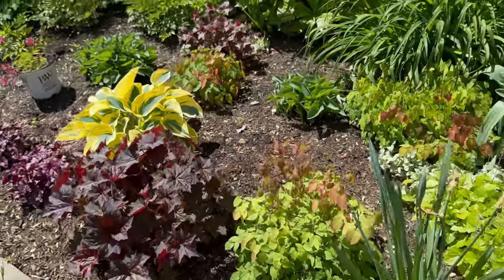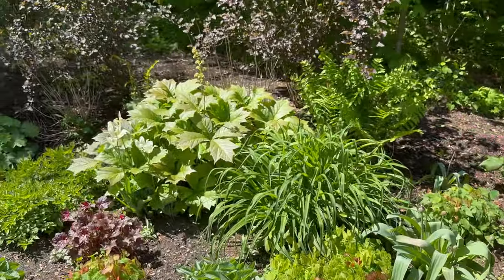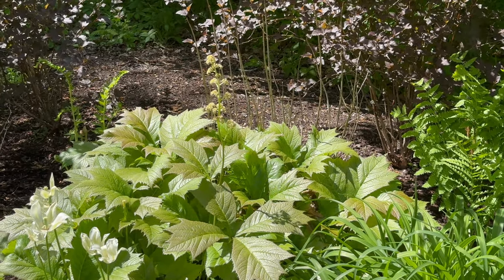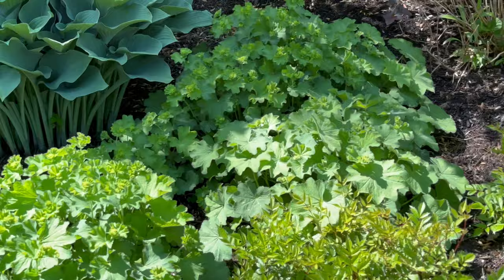What's coming over here? Believe it or not, I still have some tulips. Isn't this crazy? Oh my gosh. Oh my God, my Roderigia is gonna actually bloom for the first time. What are the odds of that? After I was telling you guys that it never blooms. It hasn't ever bloomed. I have some lady's mantle here that I think I need to divide up.